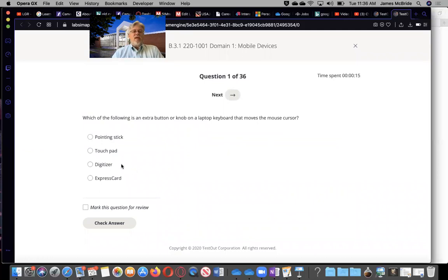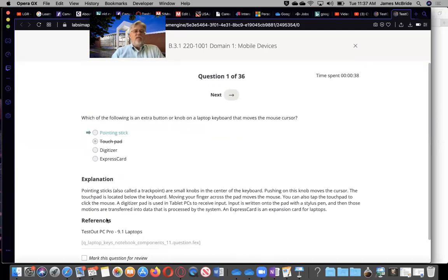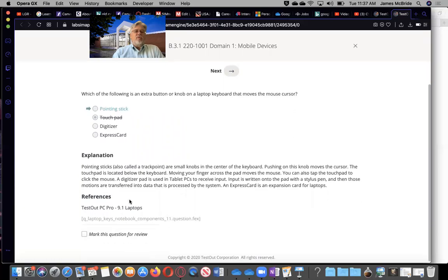Okay, so let's say I didn't know that that's a pointing stick, and I marked touchpad. Now, marking for review means that at the end of all these 36 questions that you're doing, it'll say, oh, you marked these, and then that's to help you go back and look at them again. And then they do the same thing on the actual exam. So I'm not going to do that. What I'm going to do is check answer, and then it shows me, no, you didn't get that right. This is what you should have had, and then here's the explanation.